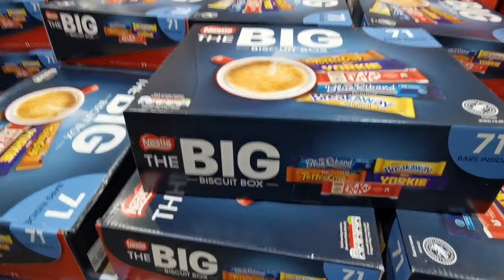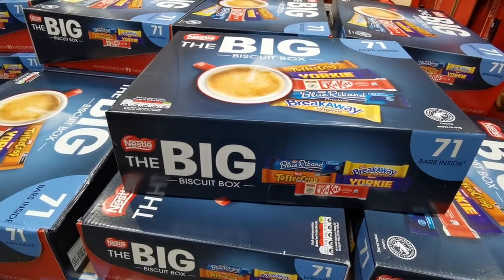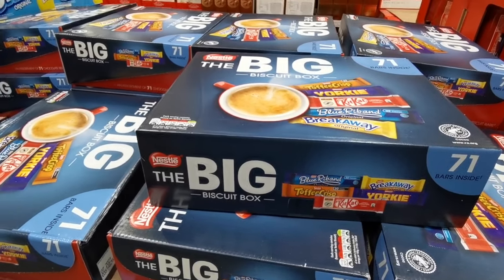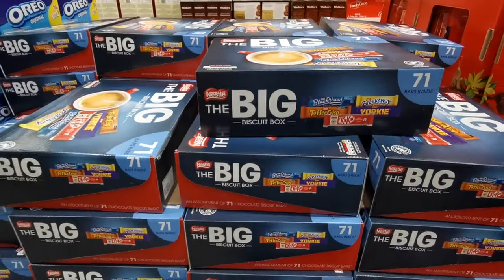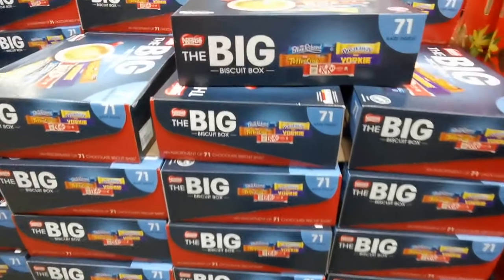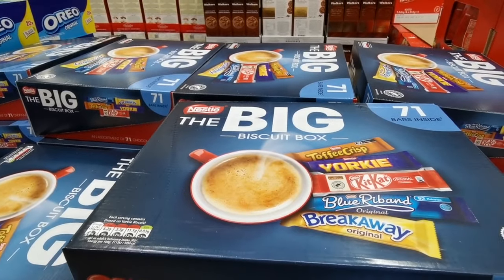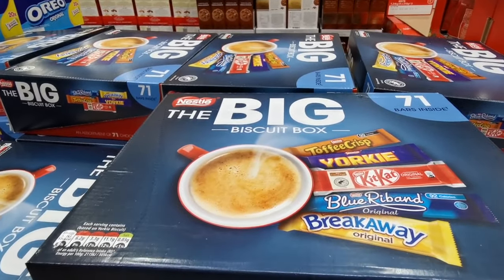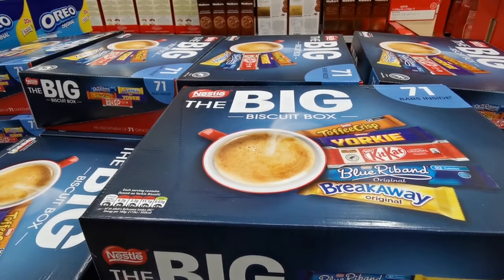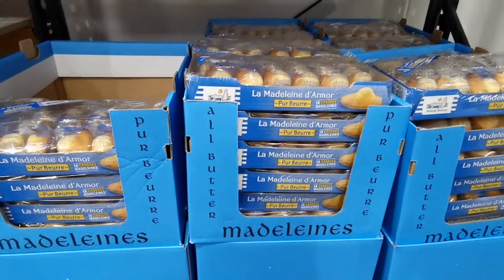Okay, so this is 71 bars. They are chocolate biscuit bars. So you get a Toffee Crisp, a Yorkie, a Kit Kat, a Blue Riband, and a Breakaway. They are £10.30 and that includes VAT. They have tons of them, but oh, how good would that be? I mean, if you don't have kids and you get to sit down and have a cup of coffee without being distracted and you get to drink it hot, that would be amazing.